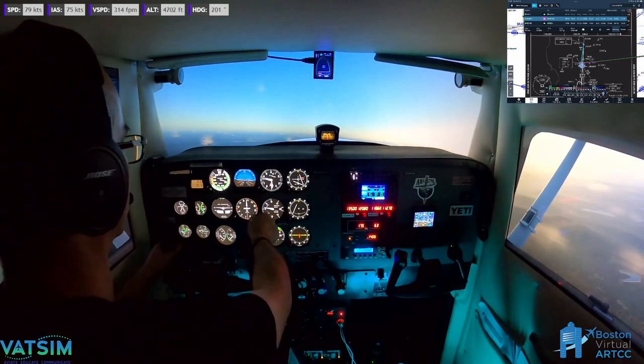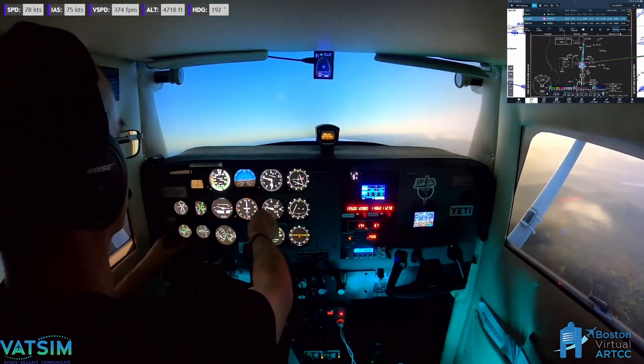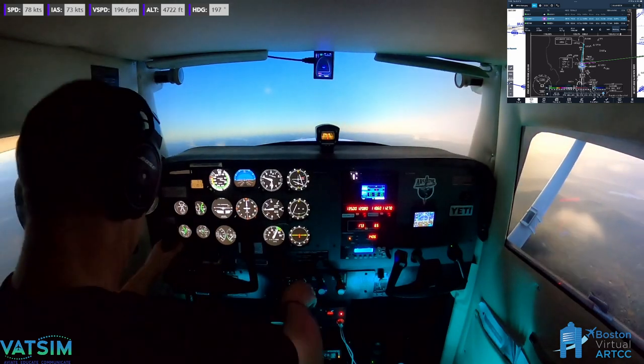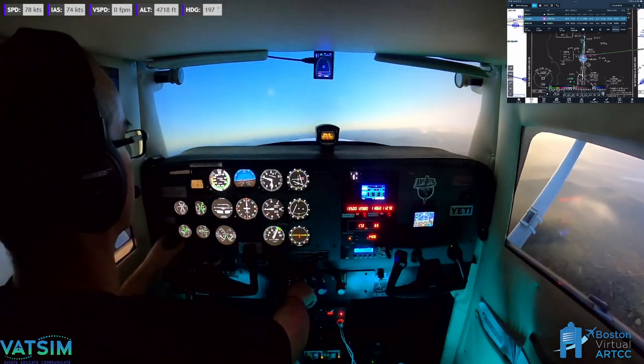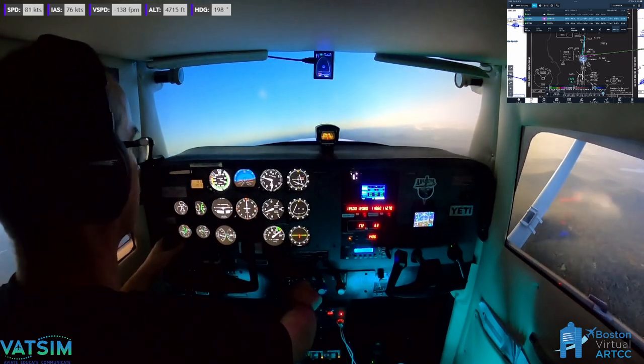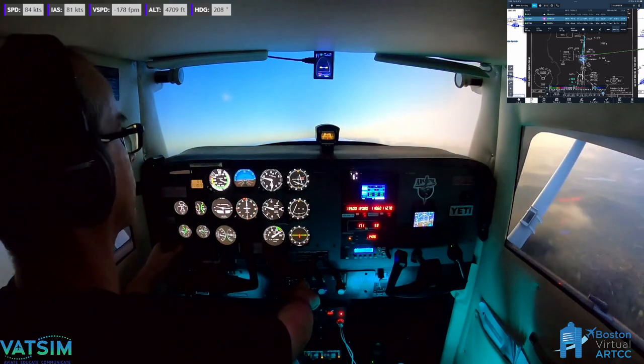Boston Center, King Air 465 Whiskey is with you at 10,000, direct Stock. 465 Whiskey, Boston Center, hello, Providence altimeter 29.68. 29.68, that's Victor Whiskey. 5766, descend via the Roebuck 3 arrival, runway 22 left, Boston altimeter 29.96.